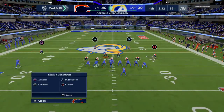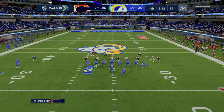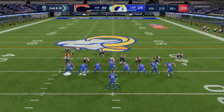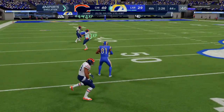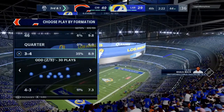So now 2nd and 10 after the incompletion on 1st down. To the air again. Goff. And he'll find Everett there, complete. 9 yards, not quite enough, and they'll be left now with 3rd and 1.